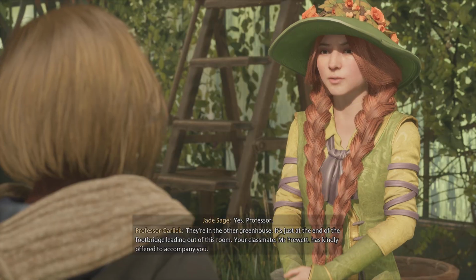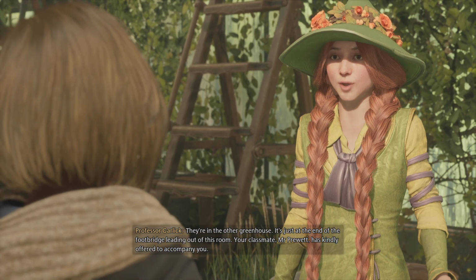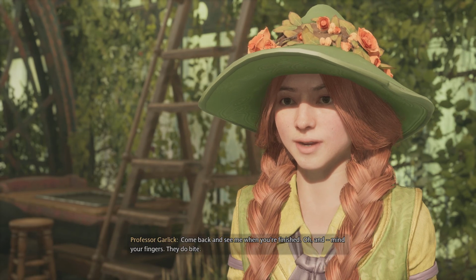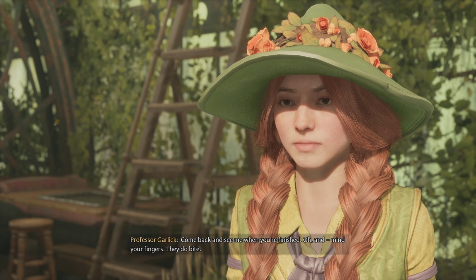Yes, Professor. They're in the other greenhouse. It's just at the end of the footbridge leading out of this room. Your classmate, Mr. Pruitt, has kindly offered to accompany you. Come back and see me when you're finished. Oh, and mind your fingers. They do bite.